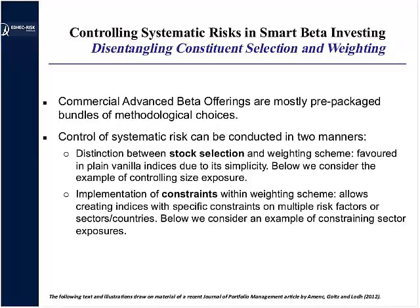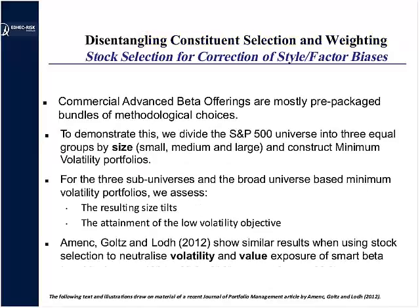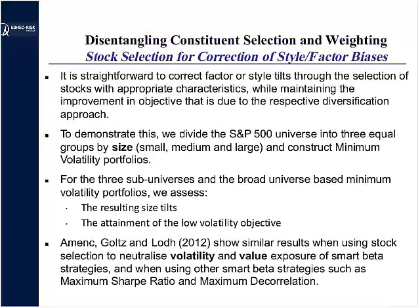You can also do something a little more precise, a little more subtle, which is to apply the weighting scheme and set some constraints in the weighting scheme. You can think about things like sector constraints, for example, making sure that you apply the weighting scheme subject to equal sector exposures to the standard cap-weighted index. Let me just show you two illustrations for this.